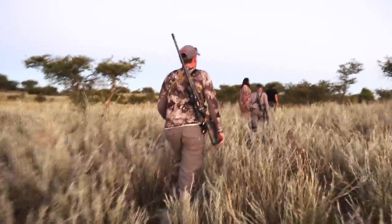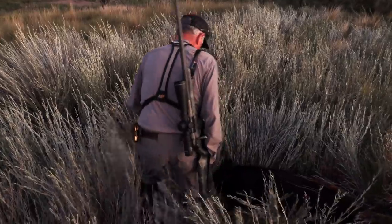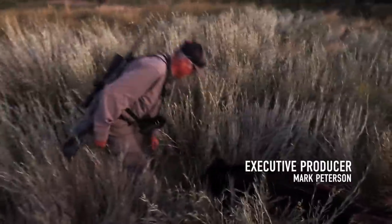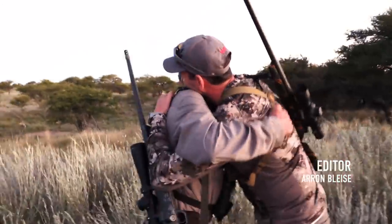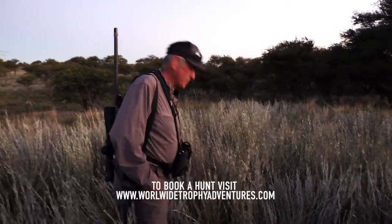Oh, there he is right there. Wow. Nice guy. Giant tusks on him, dude. Two big boars out of the same water hole, worked out. Yes, it did. They almost look like brothers.